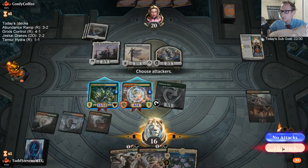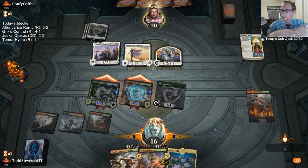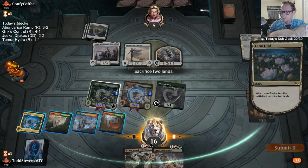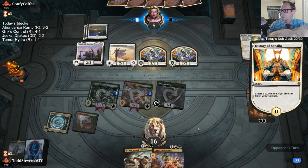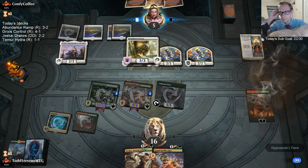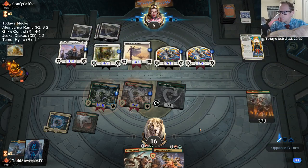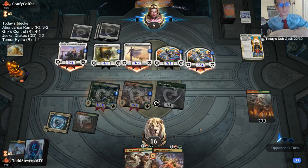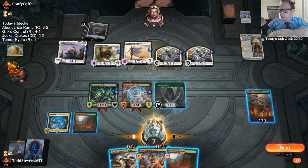The old 11-11 haste. Just taking it. They kind of have to have Conclave Tribunal, otherwise this Hydra's gonna kill them. I guess maybe they have Conclave Tribunal. No, they don't. Alright, well, they did.